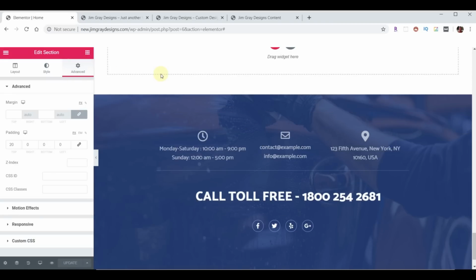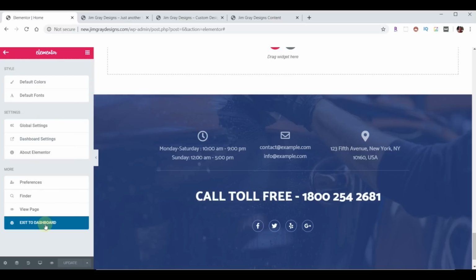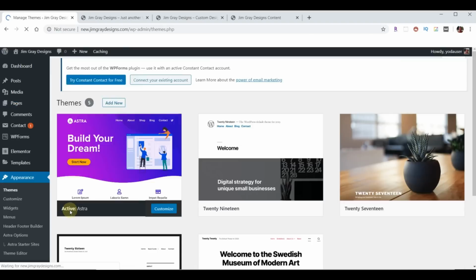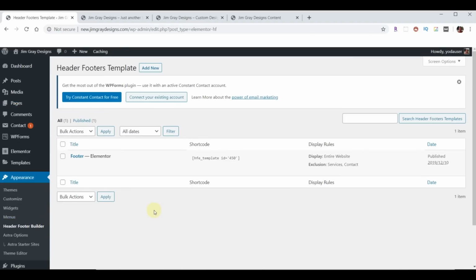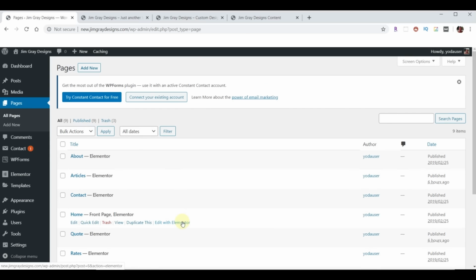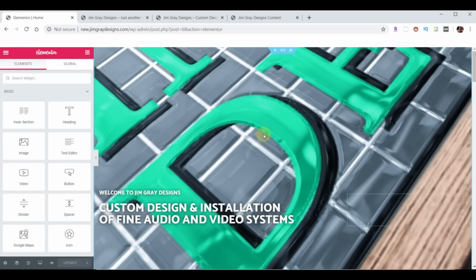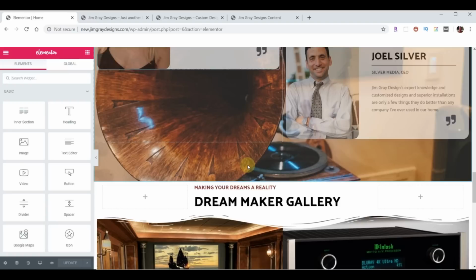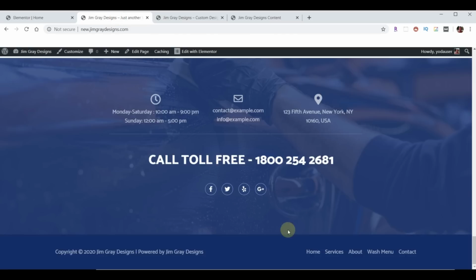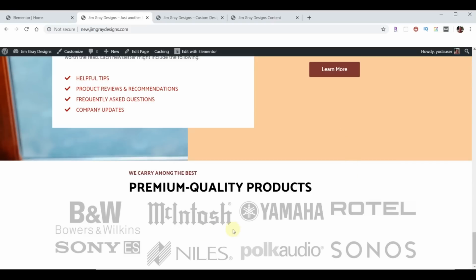So to fix this, we're going to go out of Elementor. So we'll exit to our dashboard. And then under Appearance, we can go to Header Footer Builder. And where this template is, we're just going to trash it. We're done with it. We don't need it. Now we can go back to our pages, go back to our home page. Now when we scroll to the bottom, you'll see it's no longer there. And when we come over here and we reload, it's also no longer there. So that matches what we have on the different pages.